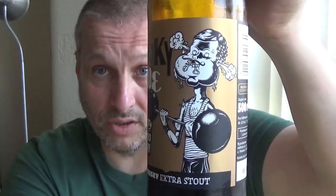So anyway, Sophie King Drunk drinking a Smoky Joe Whisky Extra Stout, 6.2 on the Richter scale. Once again, 500ml bottle. I'm well impressed. £2.30 that was. Let's see what it's all about. Slàinte va.